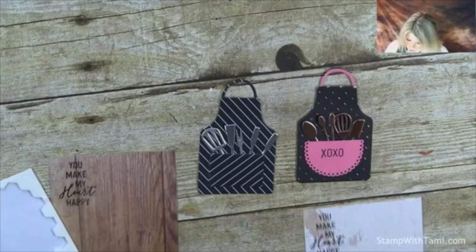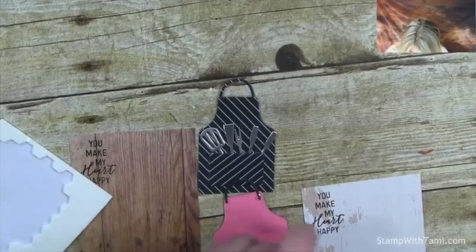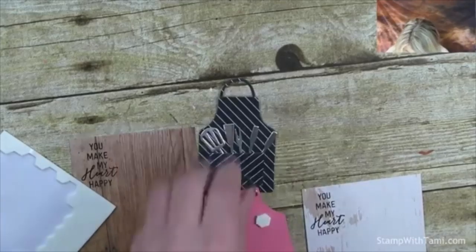All right. So here's what we got. I'm going to put a little dimensionals on these aprons to put them on their card fronts. I love these little pop dots. Okay.